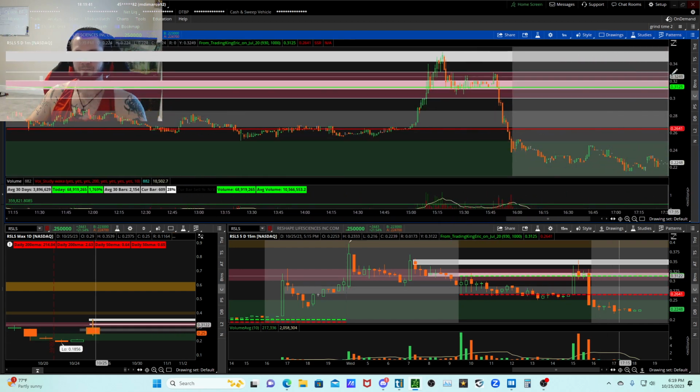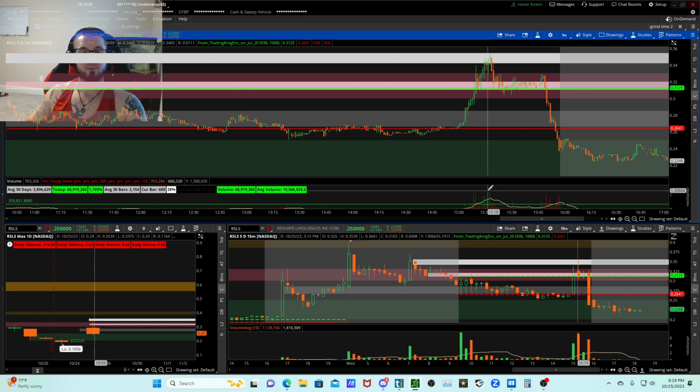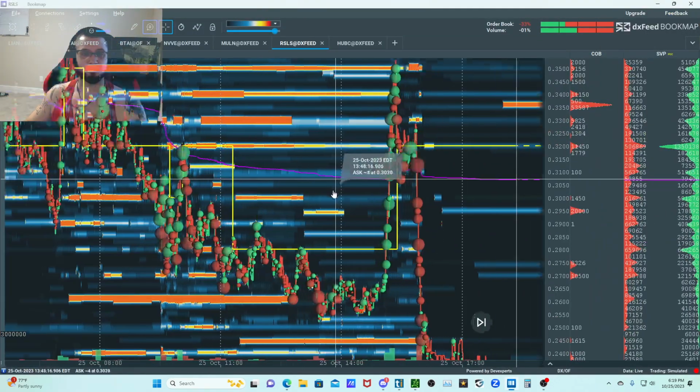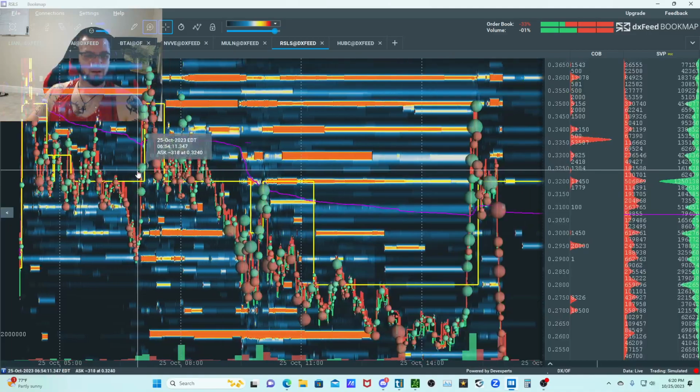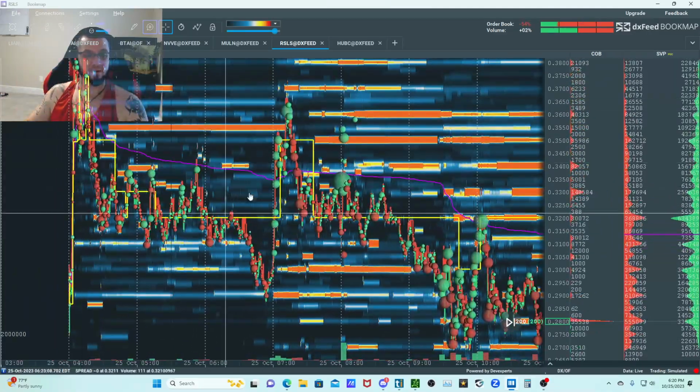Then this gets abnormal volume. Price action is tightening up, and there's no further follow through. Very scary. You might think this looks good, but let's go ahead and dive in. This is the structure that happened in pre-market.